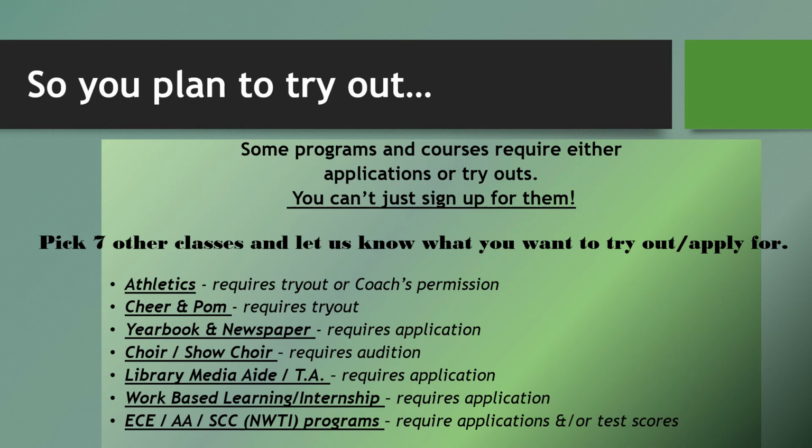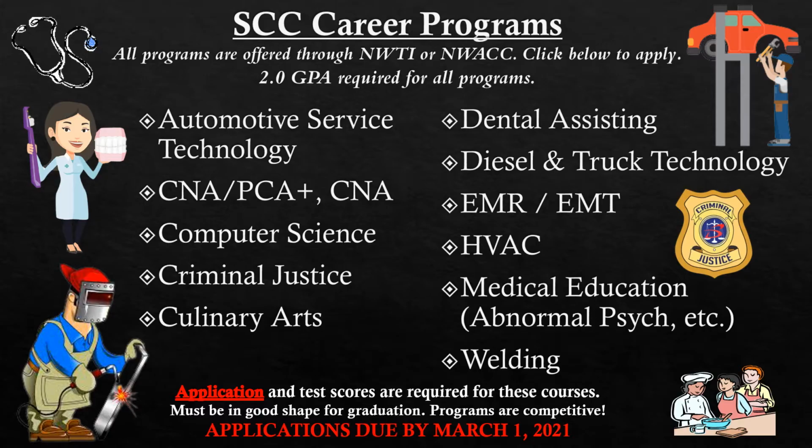For show choir and some of the advanced choirs, you have to audition, and we'll get a list of who to place into which choir. For library media aide, you have to apply. Work-based learning, which is the internship course, you do have to apply for that and be accepted. And then any of the advanced college level programs, you have to apply, have qualifying test scores, and be accepted into those programs.